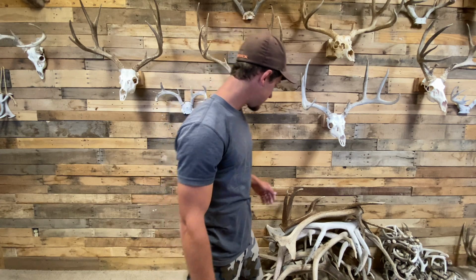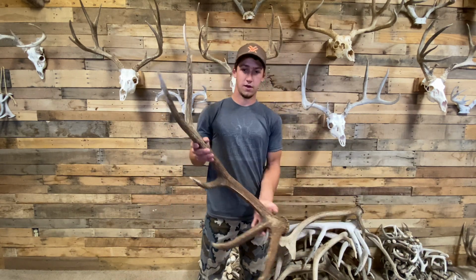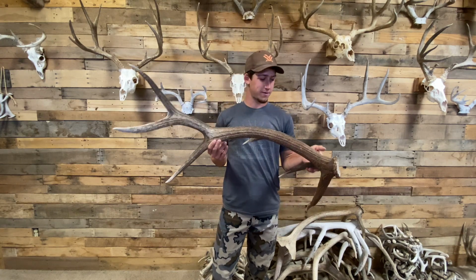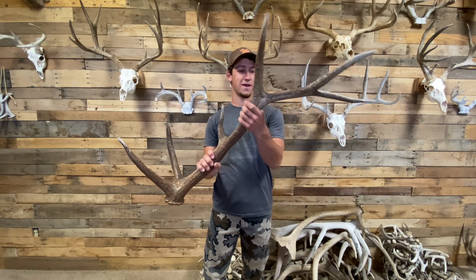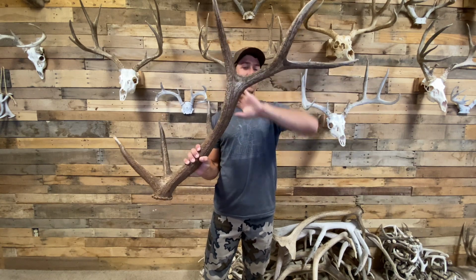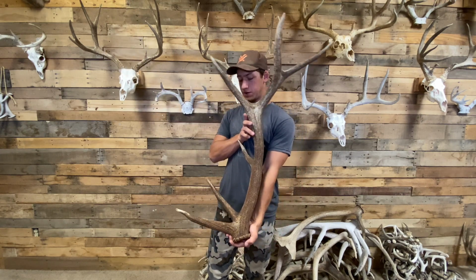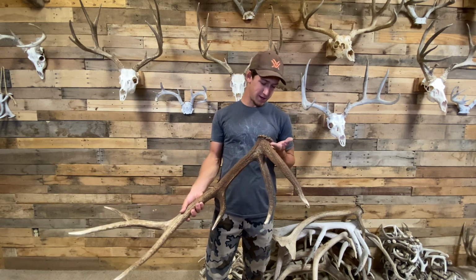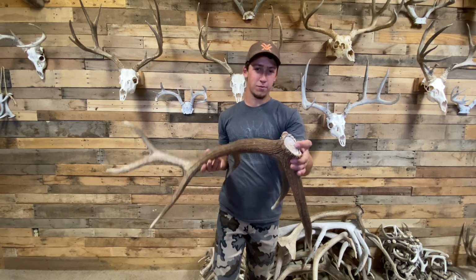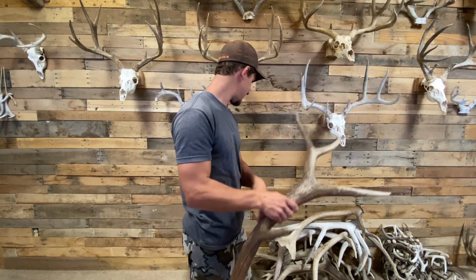And then we got a few elk sheds. This is my biggest, best brown so far. It's not that big, but I was stoked to find it. It's got decent mass for its size. Good mass. Just a really nice brown shed. No broken tines or anything, but I got to get out there and find some bigger ones. I'm dying to find some big ones. He's still a little bloody on the base there, but just a pretty sweet shed.